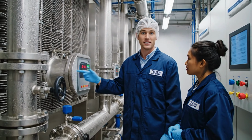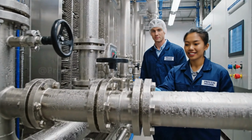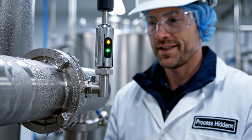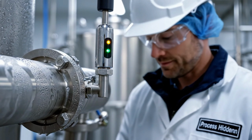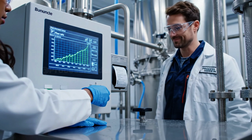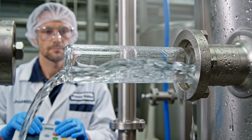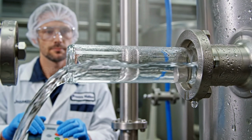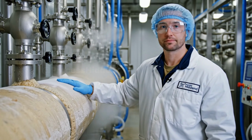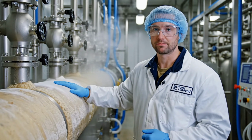Heat makes it safe, time makes it gentle. Precision is key here. The aseptic filling requires constant monitoring of the flow rate to maintain the cold chain standard. The pasteurized stream flows directly into the aseptic cleanroom, maintaining the cold chain. Cool it fast, protect the fresh taste.